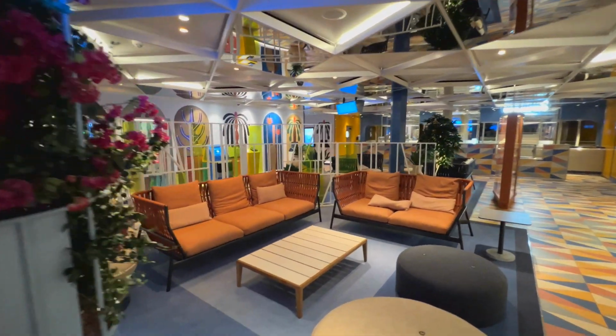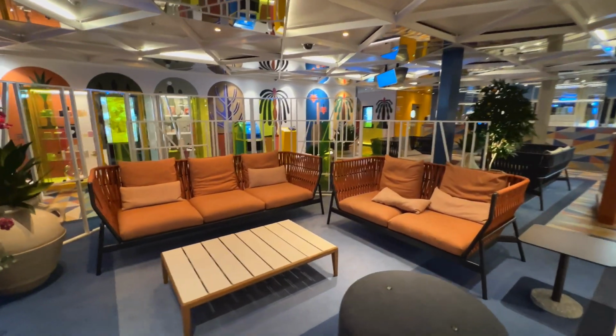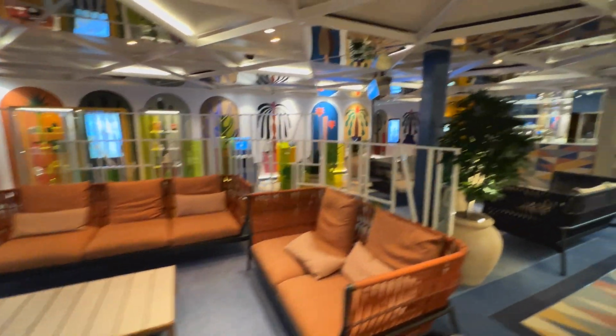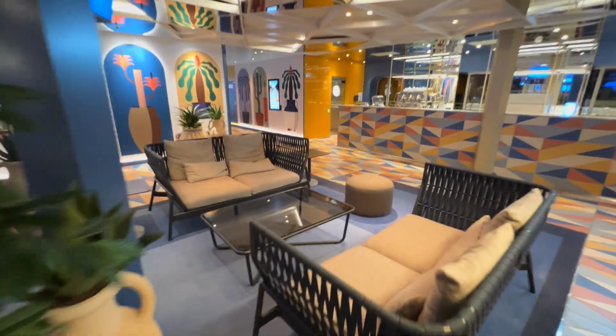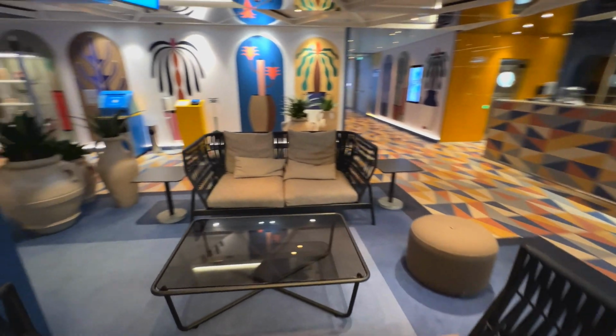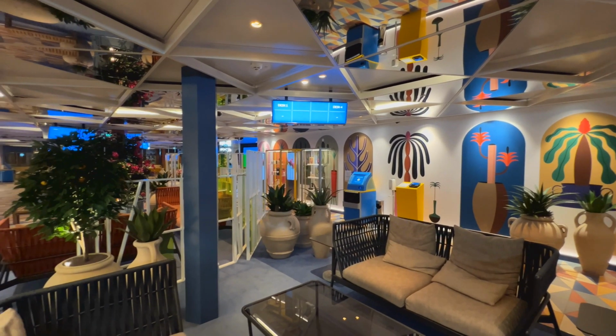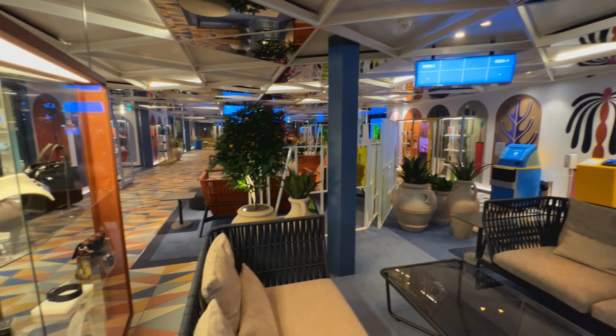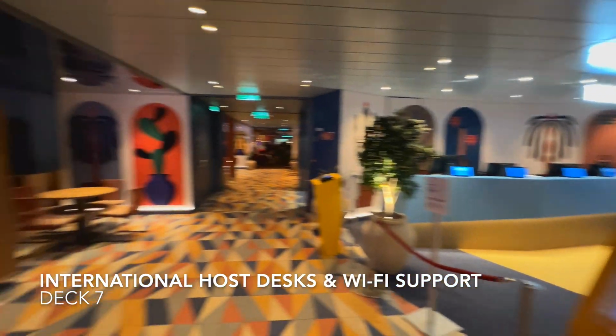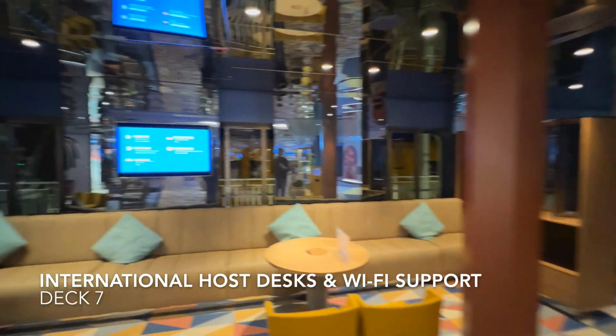Now, in terms of seating by reception, really, really modern, and I felt as though this had quite a Mediterranean garden feel to it. The plants in here are all fake, but I actually really liked all the furniture in here. It was very, very bright, and even walking through here at night, this still was a very, very stimulating environment to be in, and really, really bright at all times.